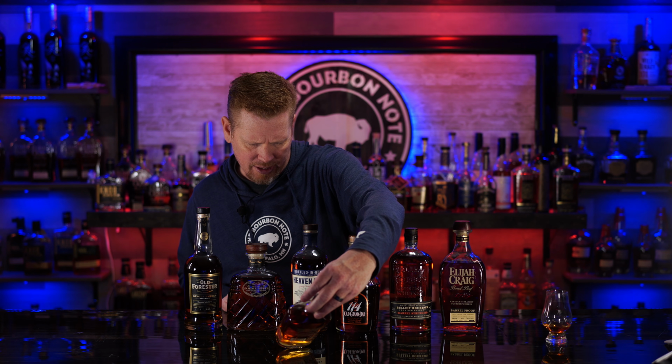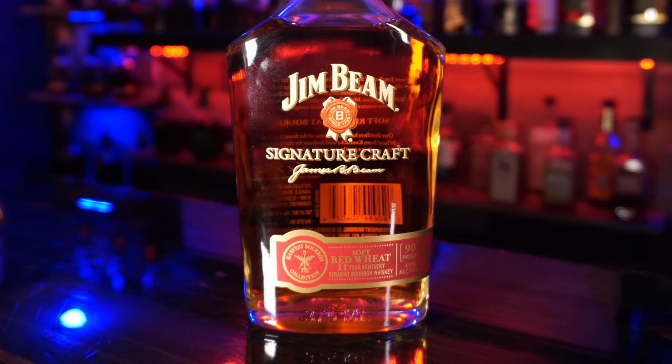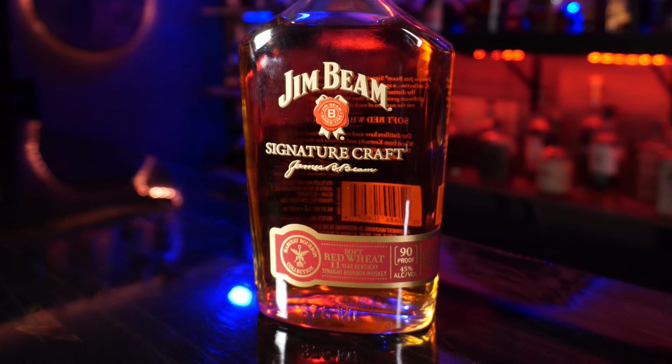So these are the Jim Beam Harvest Bourbon Collection Signature Craft. And it's 3 expressions out of, I believe they released 6 of them. And what I think is cool about these is that this first one here is the Soft Red Wheat. This is an 11-year age-stated 90 proof bourbon from Jim Beam. And this is a standard wheater. They ditched the rye and used wheat instead. And that's what they did on all of these.